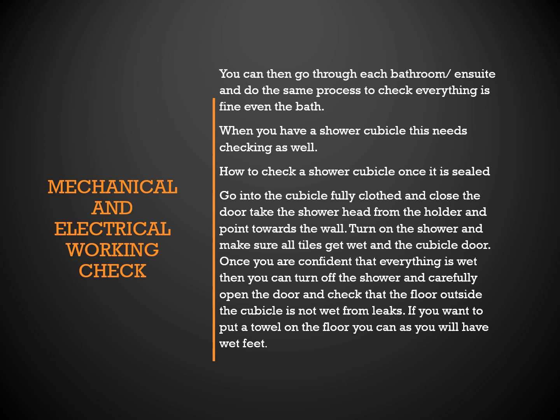Some might open out, some might just concertina, but you just need to make sure you don't confuse any drips from you opening the door and you coming out with leaks. You'll generally be able to see any water that's coming from areas that are not sealed correctly. This is what you're looking for. You want to find all the areas.